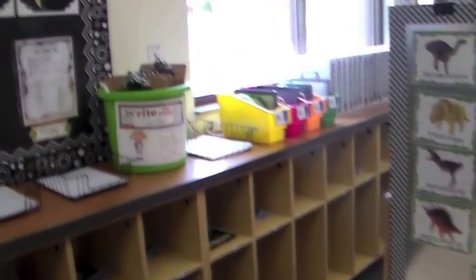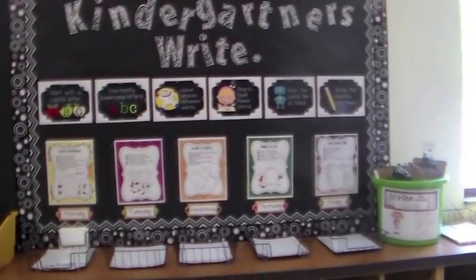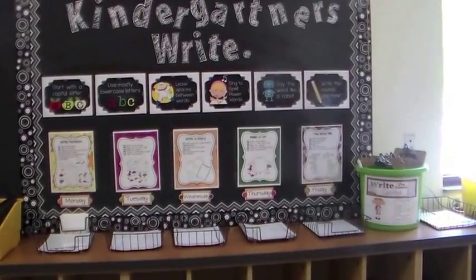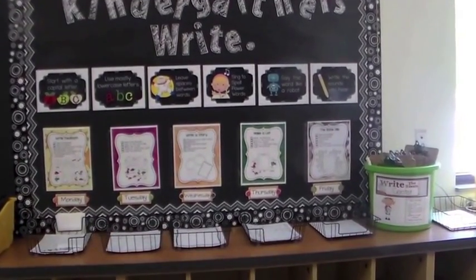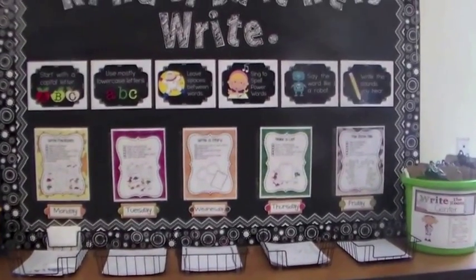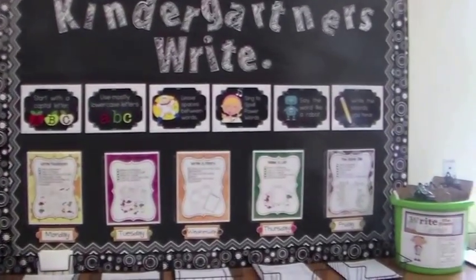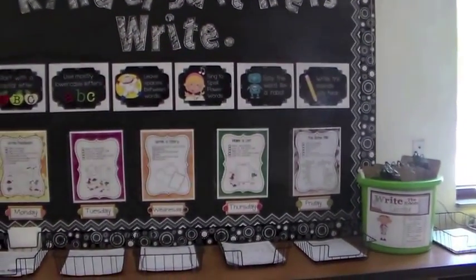And you've probably seen my products, my writing center products. I use Dee Dee Wills' writing a lot. I like hers, but if it's a thematic one, then I pull mine out. Like right now I have the dinosaur one ready to go. And here are our writing strategy cards that the kids really use.